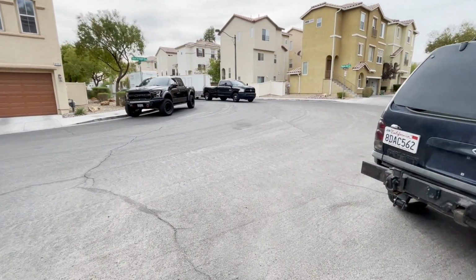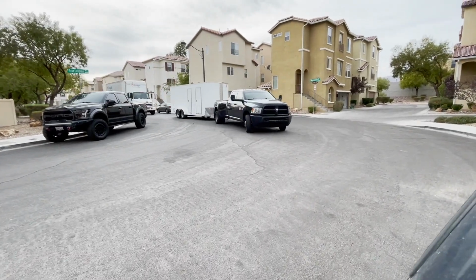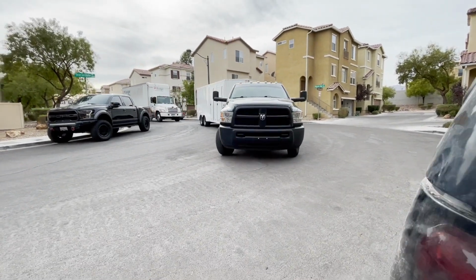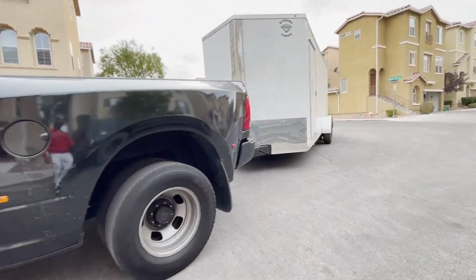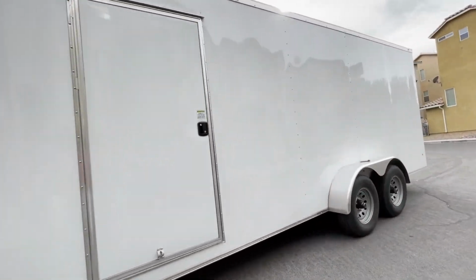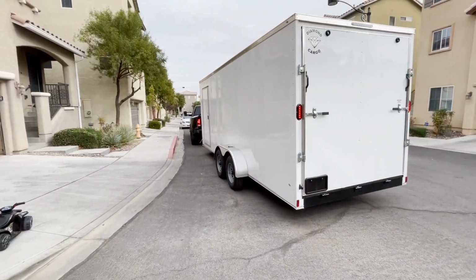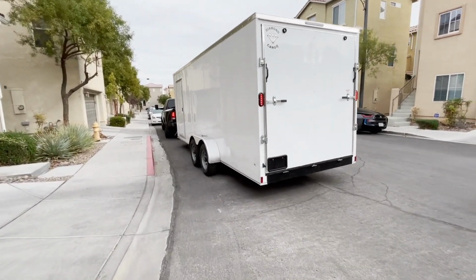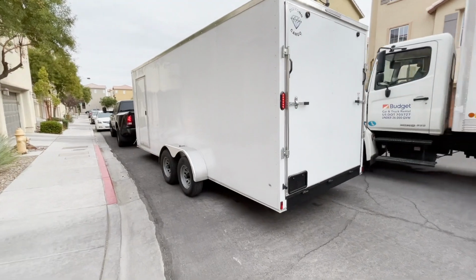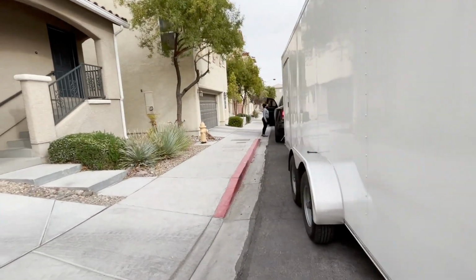Here we are, y'all. That thing looks cold right there. Ooh, got the trailer on the back. It ain't playing. You know what time it is, man. Yes, sir. With the joint in the back. We ain't playing, dog. It's time to go up, man, all the way from Houston, Texas, with the joints. Y'all see what's going on.